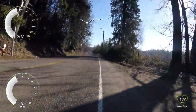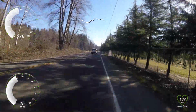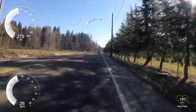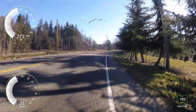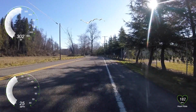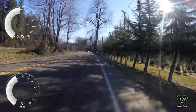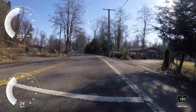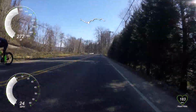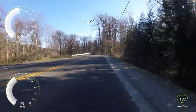I went out feeling a lot stronger than I thought I would, so I started around 280 and finished around 300 plus, and actually did a finishing drive for the last half a K or so where I was pushing around 400 to 500 watts. So ideally you want to start, leave yourself something in the tank, and move up from there.